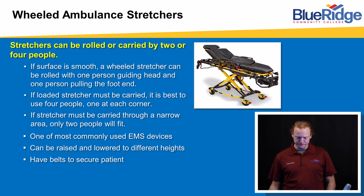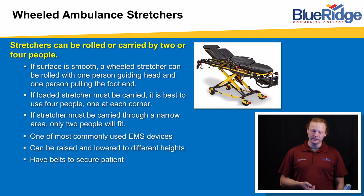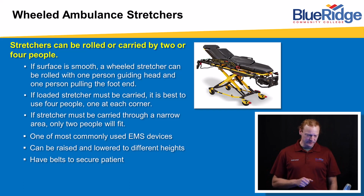I would really say these power stretchers, if you're carrying them across a type of terrain, anything other than concrete or asphalt, are really going to need at least 4 people to carry them. They get kind of cumbersome in pea gravel, sand, wet soil, things like that.